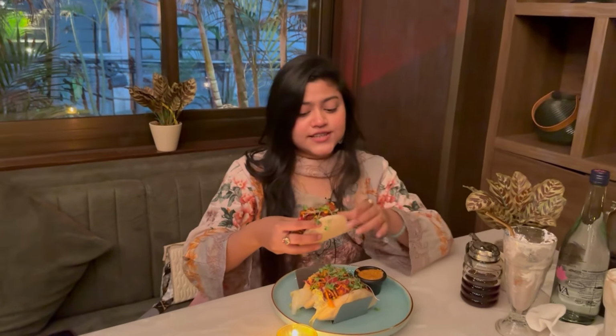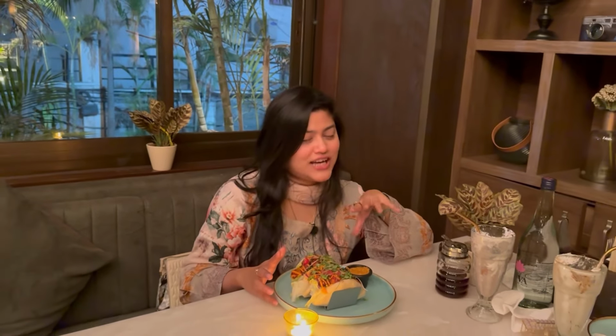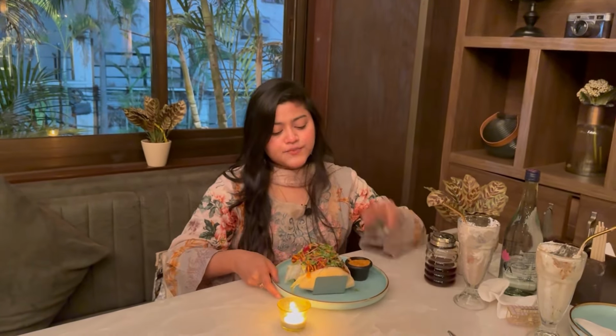The flavors, I tell you, the flavors are on point. This has cherry tomatoes, this has lettuce. These are all things I love. A must try if I have to pick one dish from all of the items I have tried. So you can definitely give this a try. This is perfect for two people to share. Quite fulfilling. Loved how this tasted.